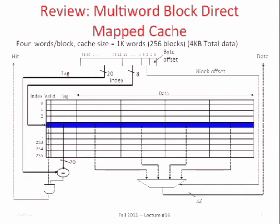And then you're only interested in one of these 4 words. So we're going to use these 2 bits. The least significant 2 bits are used for the byte. The next 2 bits tell you which of the 4 words in that cache entry is the one you're looking for, the one that the address is pointing to. So you take those 2 bits and feed them into this multiplexer here.